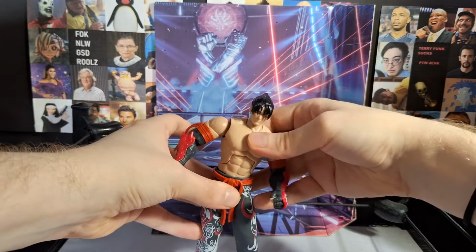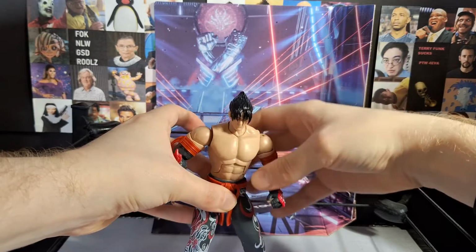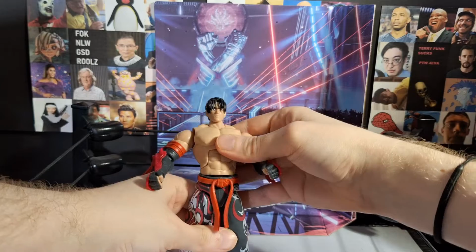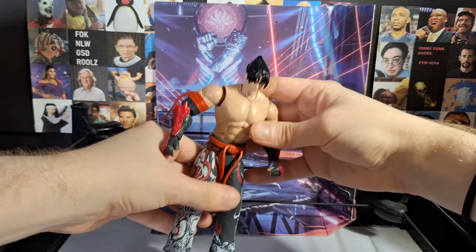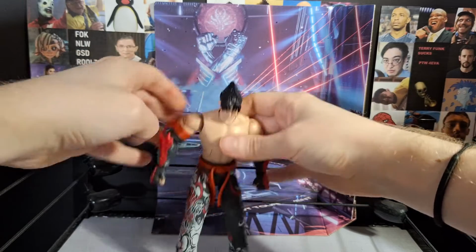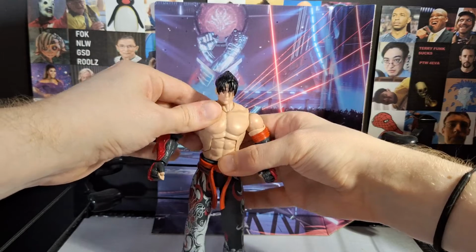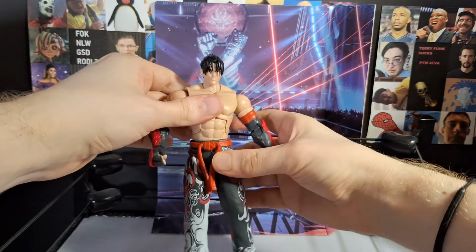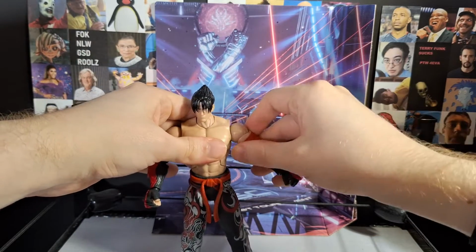Again, we have the waist, we have the lean joint there. He could go forward slightly, but not really. And he can go back a fair bit, to be fair. Not really anything compared to King. Definitely can't move any further than that. He can do a nice bow, but you know, still a nice feature. And the ab joint on this particular one is pretty good. Of course, we have a full turn in there as well.